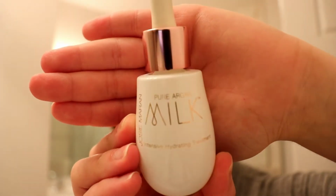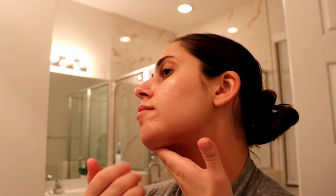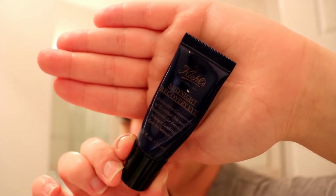To finish off my skincare, I'm going to go in with the Josie Maran Pure Argan Milk Oil, and it's an intensive hydrating treatment that my face always wakes up so nice, glowy, and refreshed the next morning. Next, I'm going to go in with the Kiehl's Midnight Recovery Eye Cream, and this is great for hydrating underneath the eyes, which God knows I need.